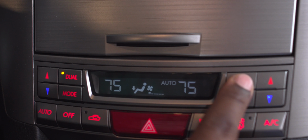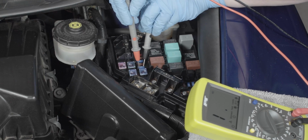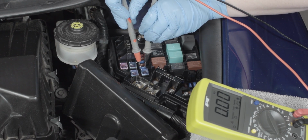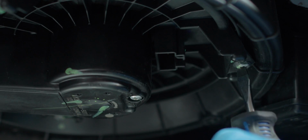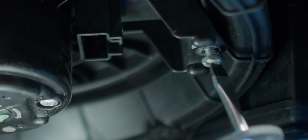So if you've noticed your heater isn't working for one reason or another, or isn't working well, there are a number of possible causes. If you can't get any air to blow at all, it's not specifically a heater issue. It may be a fuse or a blower motor issue. Check the fuse first and replace it if needed. If it's not the fuse, in many cases replacing a blower motor is also a fairly straightforward job that you can do yourself.